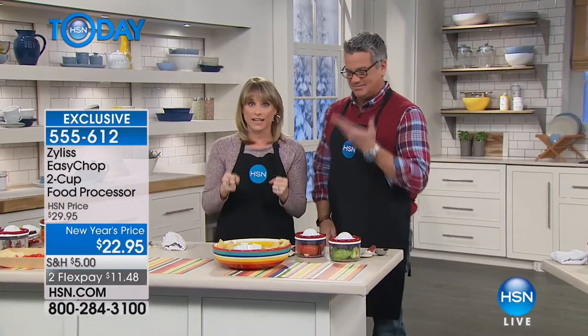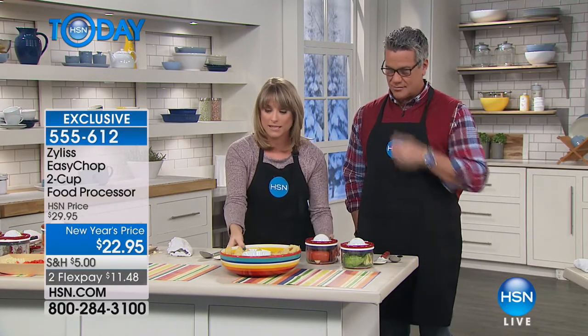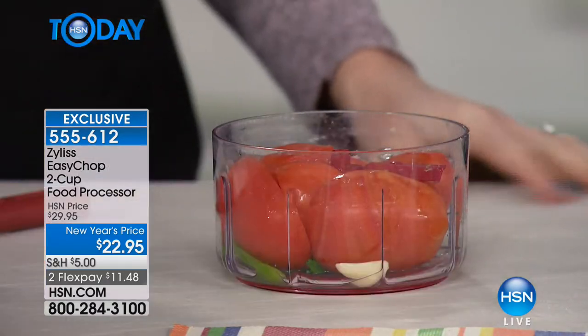Yeah, if you're sick and tired of getting out the cutting board, maybe you're not so good with a knife. Maybe you don't have a great set of knives. This is the easiest way to chop anything, but it's not just for chopping. It's also a food processor. So five ingredients to fresh salsa, my friends.